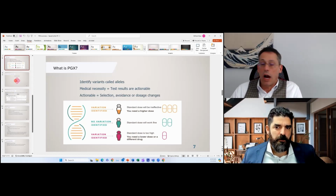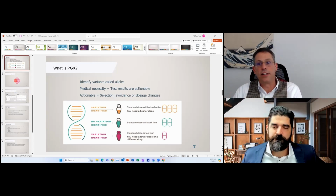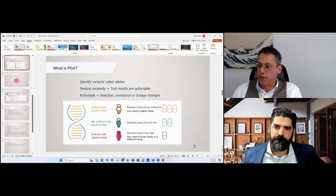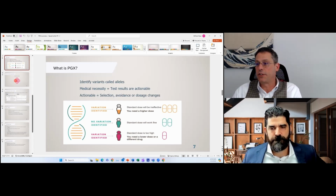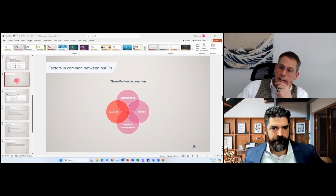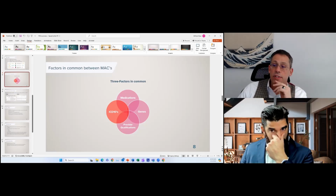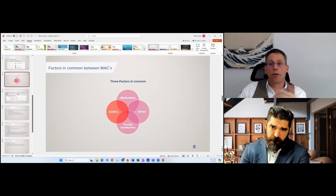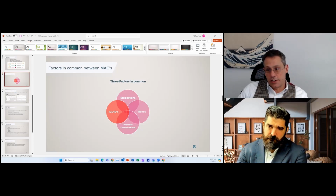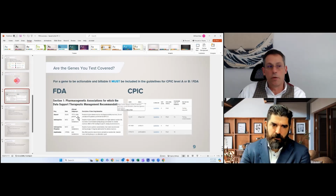Right. Normally what I would do is I would go and say, hey, well, what is PGX? It's pharmacogenomic testing. It is testing how your particular personal genetic makeup is going to handle the metabolization of drugs. So what's really important to understand here is it isn't every gene. And some of the genes that we used to get paid for in the past are no longer considered covered PGX genes by Medicare because they're using nationally recognized standard bodies called CPIC or the FDA.